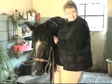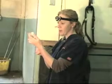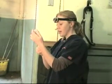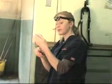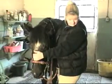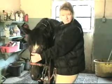So I'm just going to give him just a little bit more sedation, just so that we don't get the head throwing and I can get in there and do a much better job. So I'm using just a little bit of detomidine. And when you give that to him, it's IV? IV, yep, in the vein. That's the fastest way to do it, and more direct. If we gave it in the muscle, it would take quite a bit longer to take effect and wouldn't work quite as long.